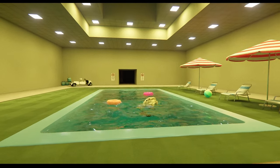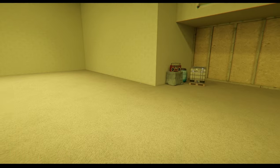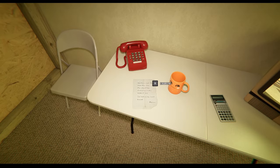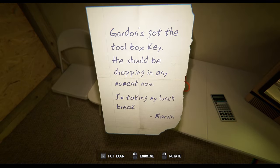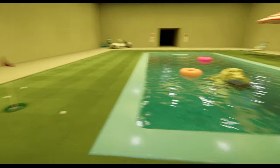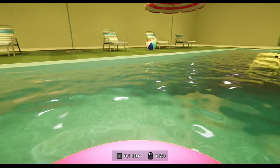Got a calculator. Very low poly calculator. Got a radio. Nice music. Oh, what? Wait a minute. That's Gordon? Are you kidding me? No. Oh my god, he'll be dropping it any moment. Oh my god, I love that. Nah, he literally was dropping in at any moment.